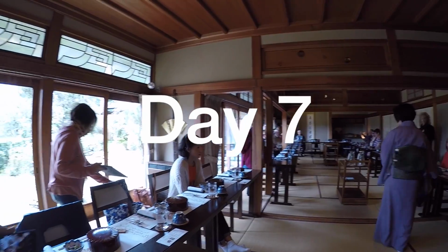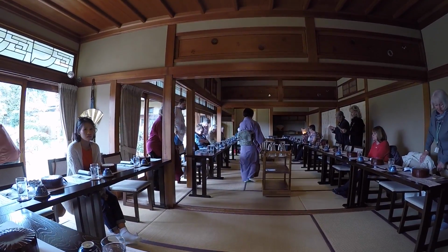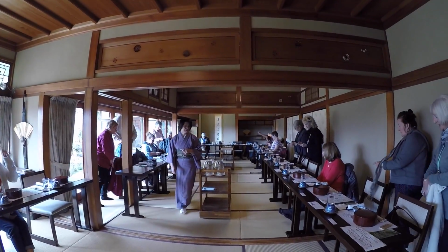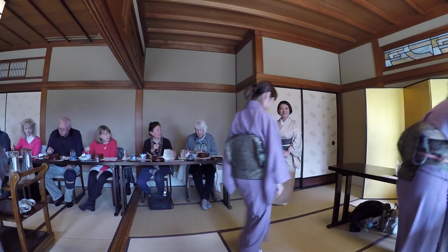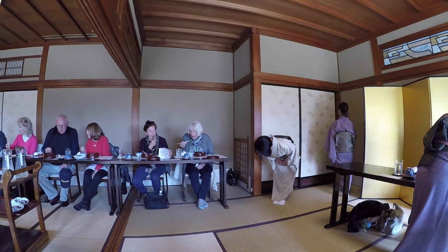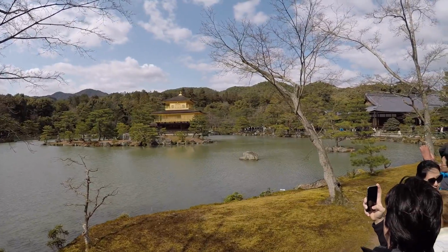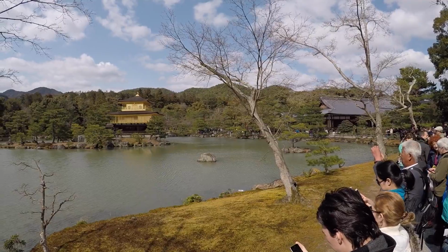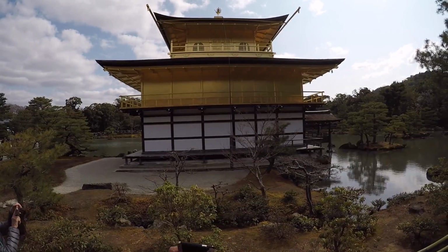So this morning we leave Kanazawa and arrive in Kyoto to have a Trafalgar exclusive Be My Guest lunch at a traditional ryokan. This ryokan was built in 1932 to serve as the second residence for the uncle of the current Japanese emperor, Akihito. After Be My Guest lunch, we visited the UNESCO World Heritage Site of Kinkakuji Temple, which is famous for its golden pavilion.